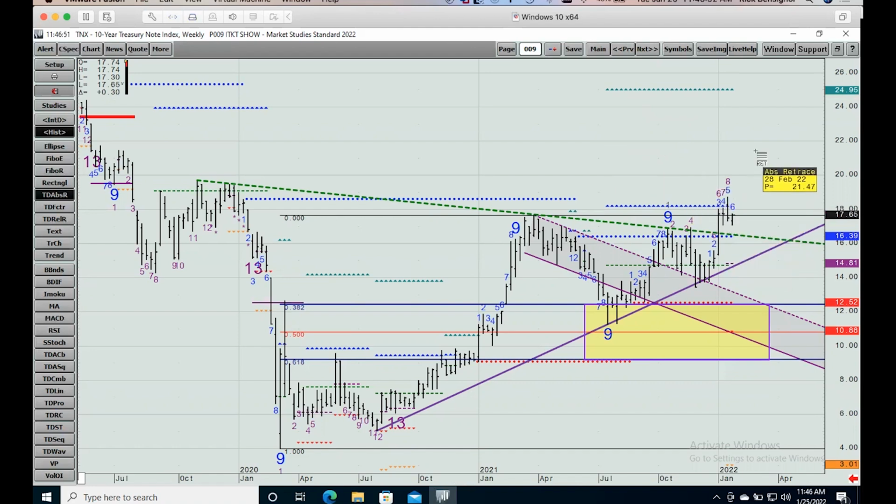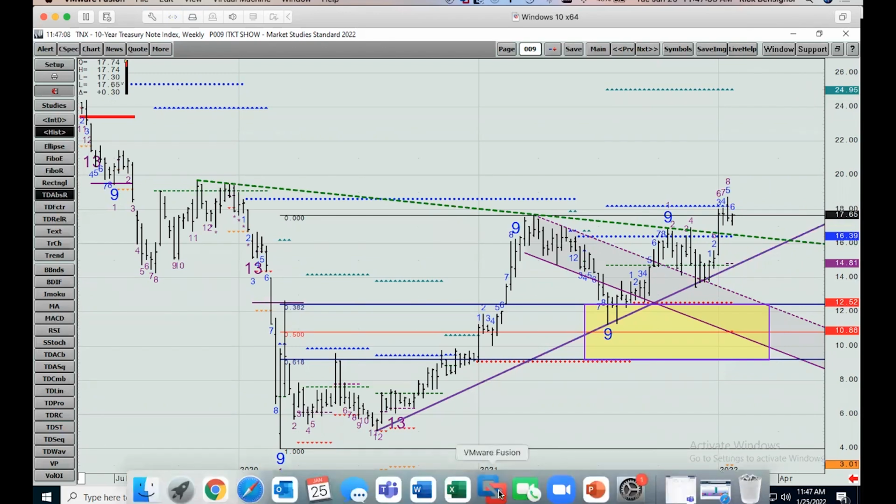And do I think it's going to go? I likely do, but I'm not jumping on board this pattern yet until we see the real breakout occur. All right, let's take a look at some of Cathy Wood's names in the ARK fund.